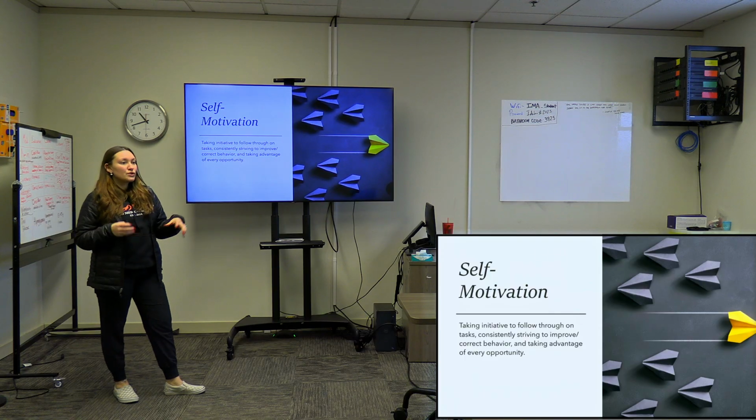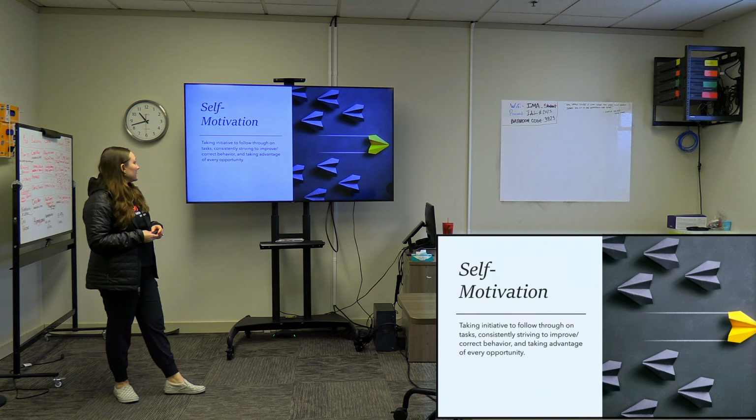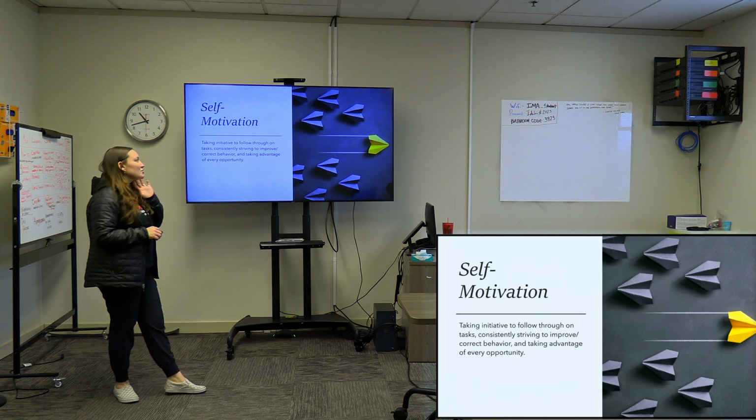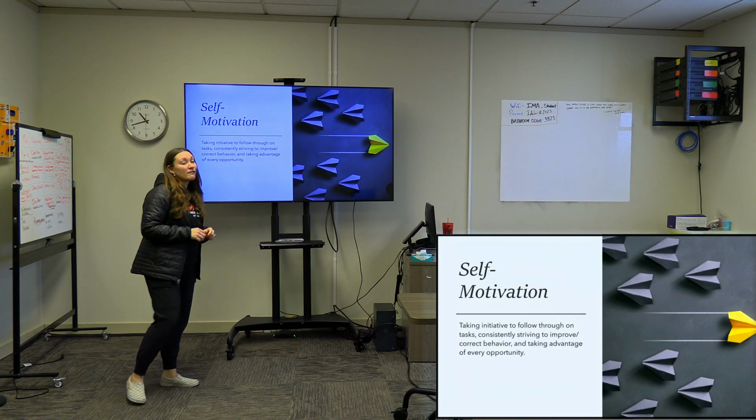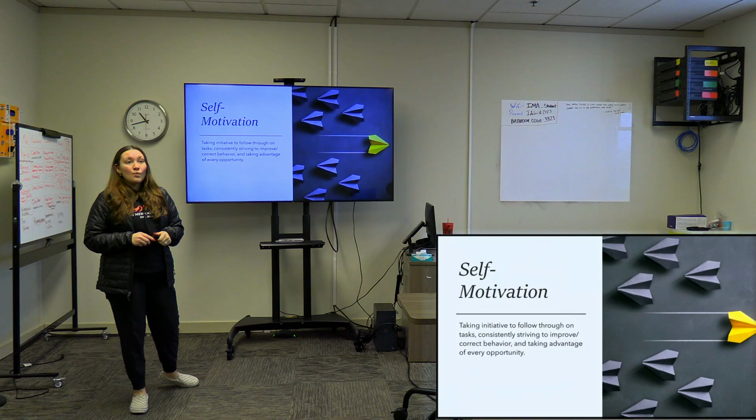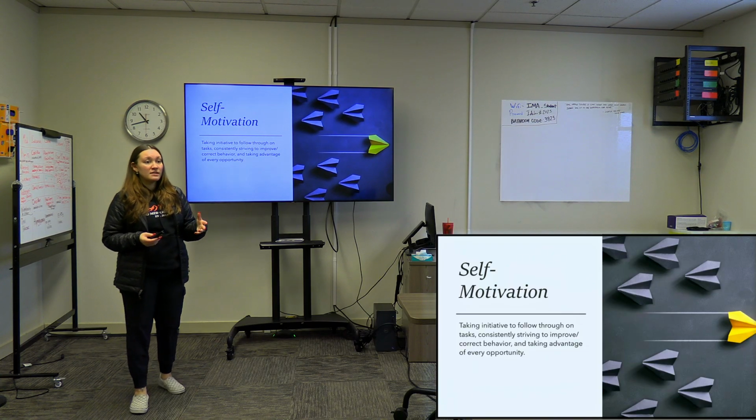This is more of a personal, professional subject. Self-motivation is taking initiative to follow through on tasks, consistently striving to improve or correct behavior, and taking advantage of every opportunity. Every employer likes to see someone who is self-motivated, who is motivated to take the initiative to do tasks.